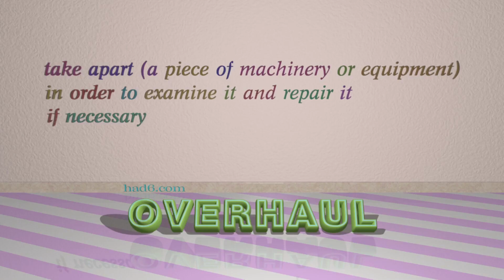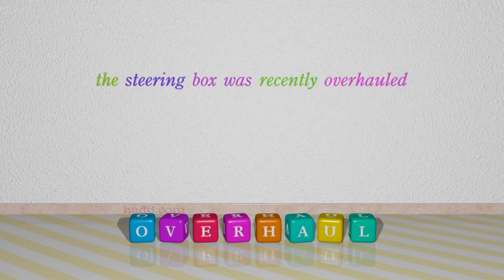Number 6. Overhaul, which means take apart a piece of machinery or equipment in order to examine it and repair it if necessary. Overhaul. For example, the steering box was recently overhauled.